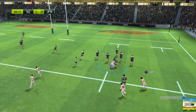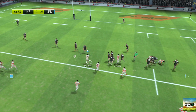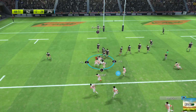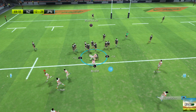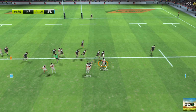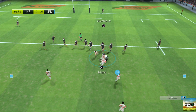Didn't really get into that tackle. Pass. They pile into the ruck. He needs support, and they've kept possession at the back of this ruck. He gives the ball. A great platform to attack from here, from this ruck. Ball comes out for the scrum half.